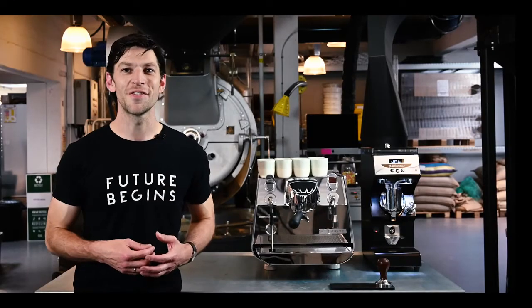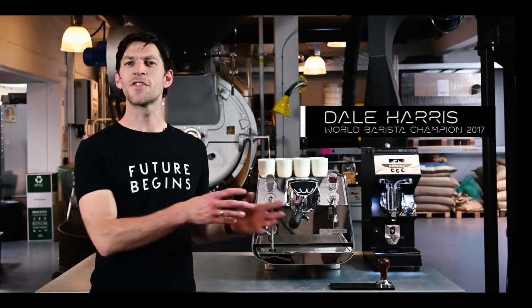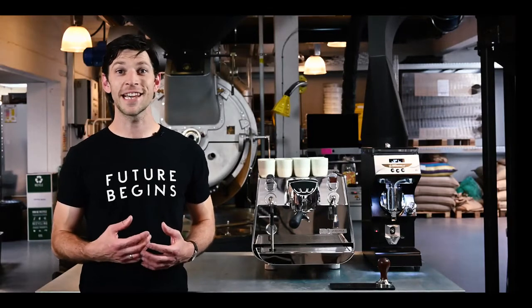When we've been working in coffee for a while, when we see a new espresso machine, we can all be guilty of putting it in a box without really thinking about it. Is it big enough for a cafe? Is it for an office or for home? And whilst each of those situations has different needs, what I want to do today is think outside of those boxes.